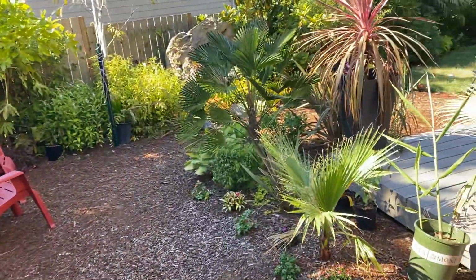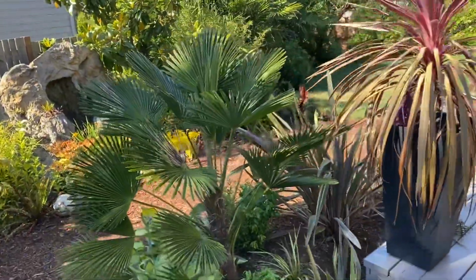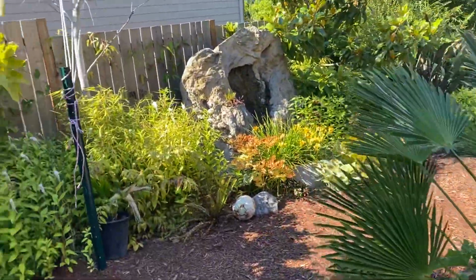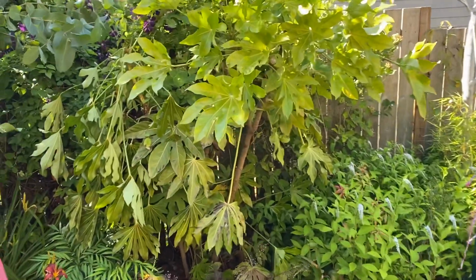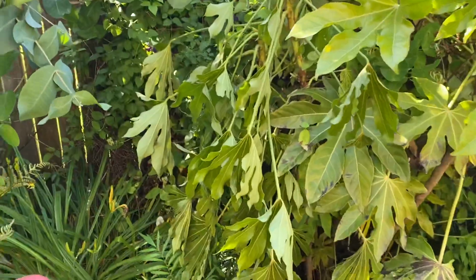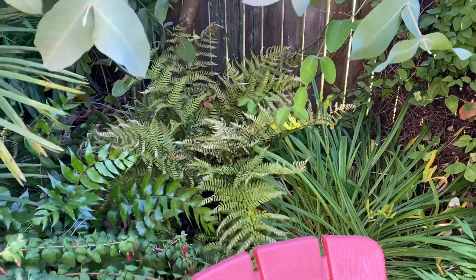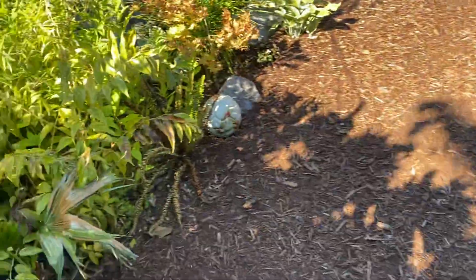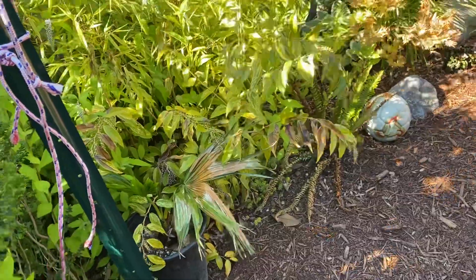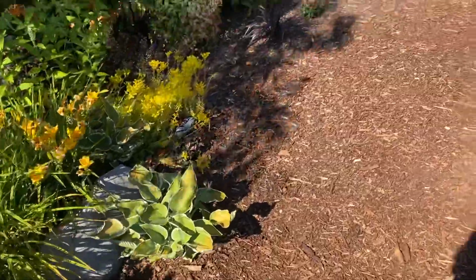I think they just were saying that they're at 113 right now. In Salem, which is just a little bit south of us, is 116. Look at this. See those ferns? They looked good yesterday. It's just the cumulative total of the heat and the wind. Those hostas are burnt. The Chinese fan palm is burnt. More burnt hostas, more burnt flowers.